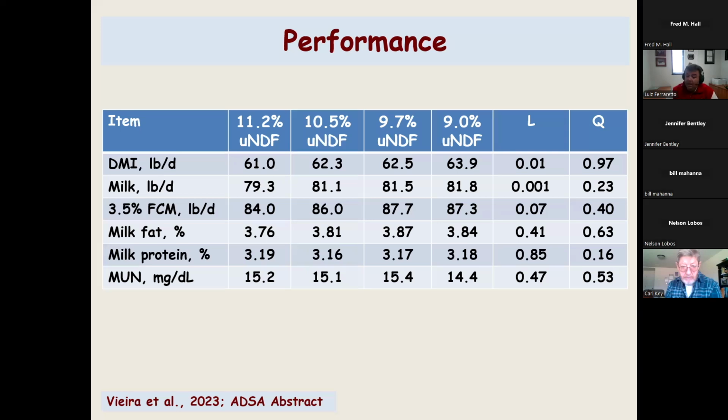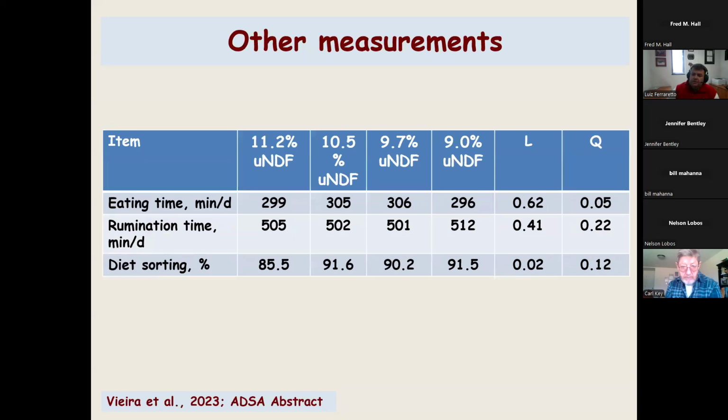But I think it matches quite well what we would expect from a more digestible diet. And it kind of matches to a certain extent what we saw with previous studies conducted with BMR versus conventional corn silage. A couple other measurements that were performed in that study were related to eating time and rumination. Those effects were minor. We did not see that nice scenario that I tried to describe to you earlier about less digestible diets creating more problems with eating time.